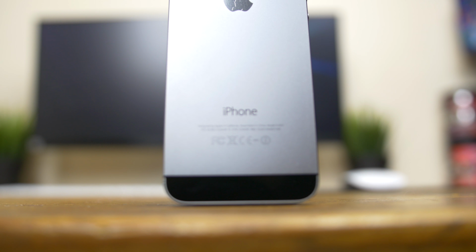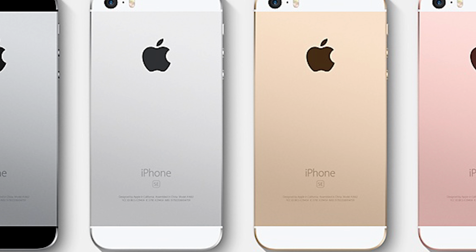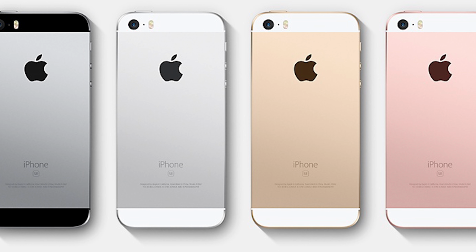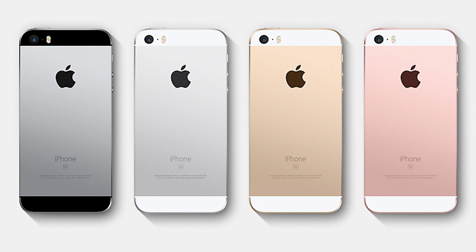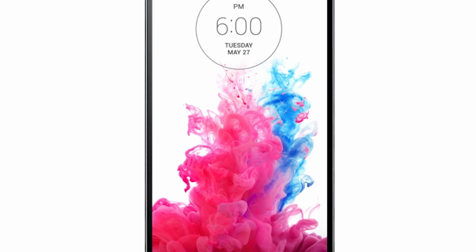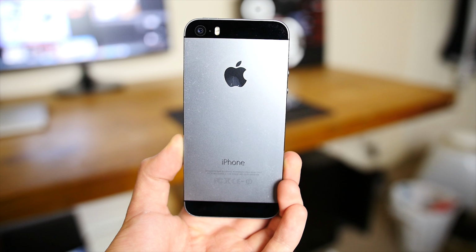Overall, I like how the 5S has aged, but if you like the design but are not so convinced on the hardware, you can go and pick up a used iPhone SE for around £60 more with much newer hardware specifications and a genuinely great camera. I would tend to lean towards that one, or maybe just go and buy a G3 for the same price as a 5S. Either way, you're going to get a much better experience, screen, camera, anything like that. And you get to install custom software if you pick the G3, which will hella improve your experience. The 5S is great, it's just not for me.